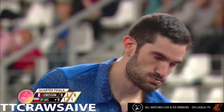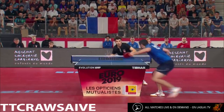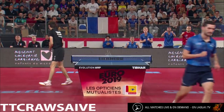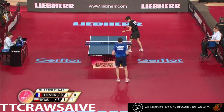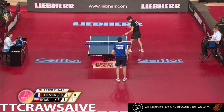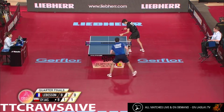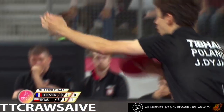Dyjas misses quite a simple forehand, or so it looked. It was a topspin serve, but it was shallow on the table, on the angle. More effective than sometimes playing it on the table. If you play it off the table, off an angle, you can reduce the angle that your opponent has to work with.